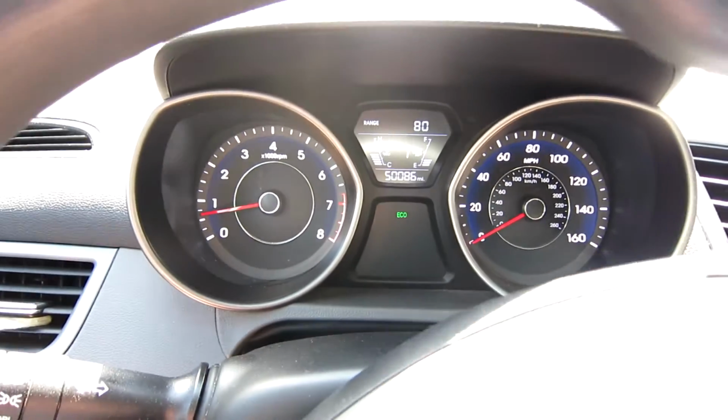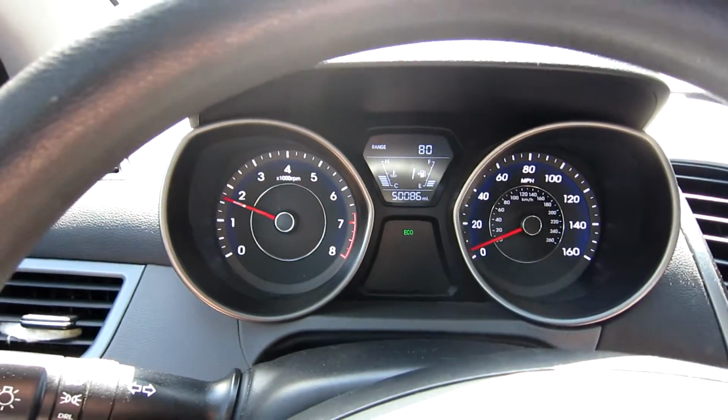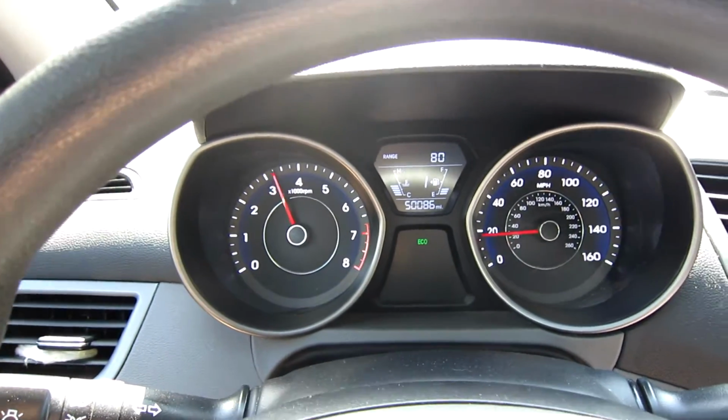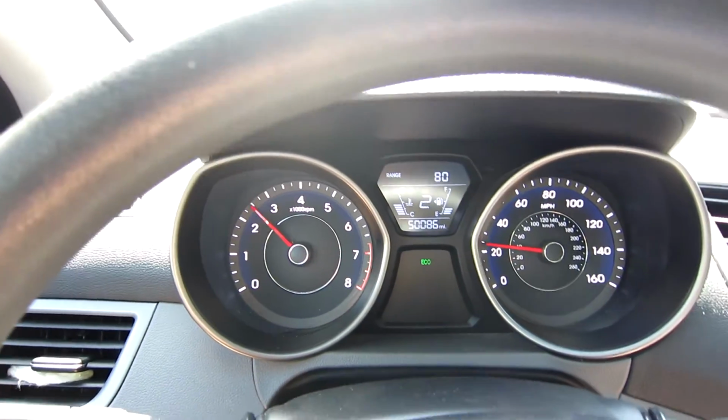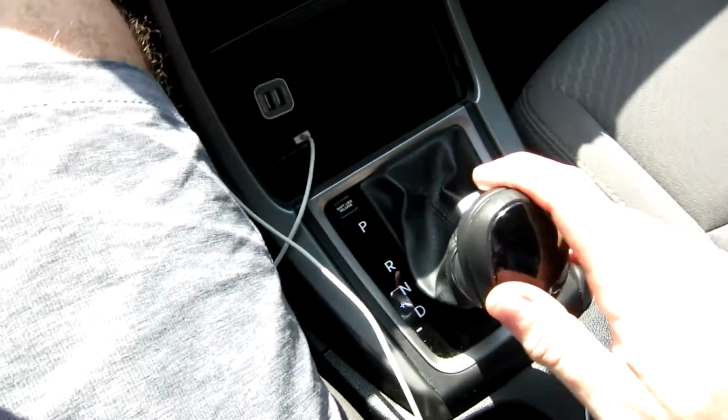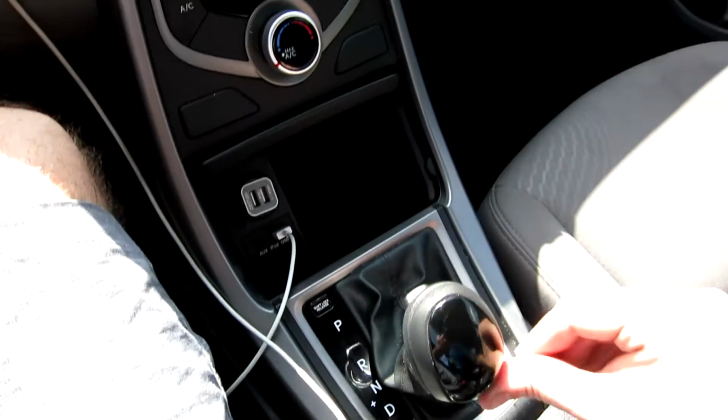So I'm gonna start driving and you can see the tach going up. I'm not gonna redline it, but you can hear the engine revving, and you can definitely get the pickup and the acceleration you need whenever you need it, which is really cool. And even if you're on the freeway driving or whatever, if you're in drive, you can slide this over at any time and shift with it. So fun little option on this car.